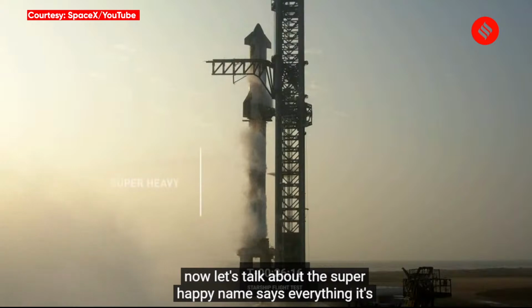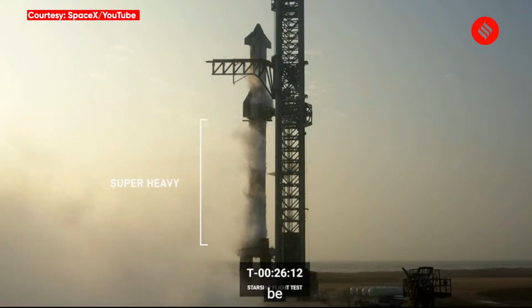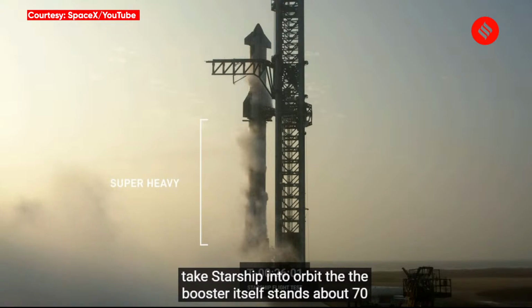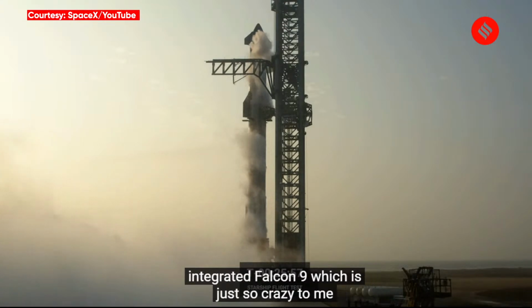Its name says everything. It's super, it's heavy, it's super heavy. When it's operational, it'll be responsible for providing the power to escape that mighty gravitational pull of Earth that we've got here and take Starship into orbit. The booster itself stands about 70 meters tall and is roughly the same height as a fully integrated Falcon 9, which is just so crazy to me.